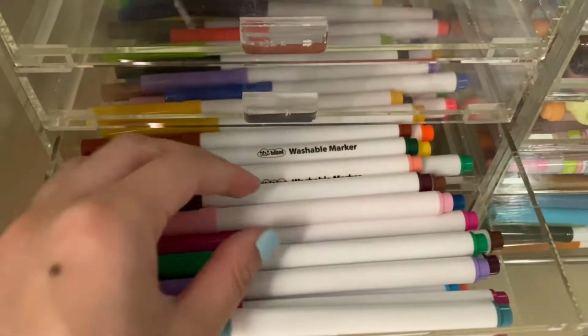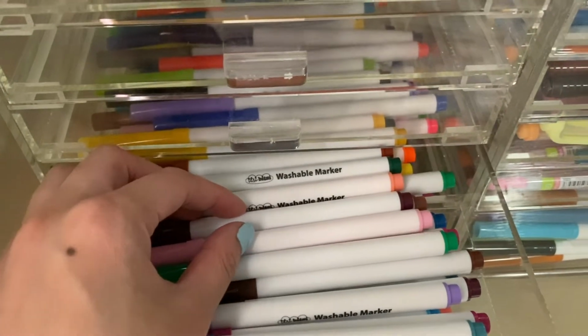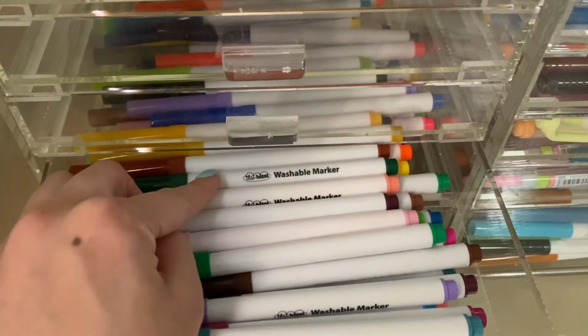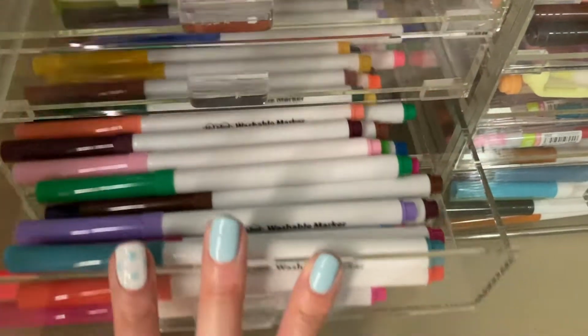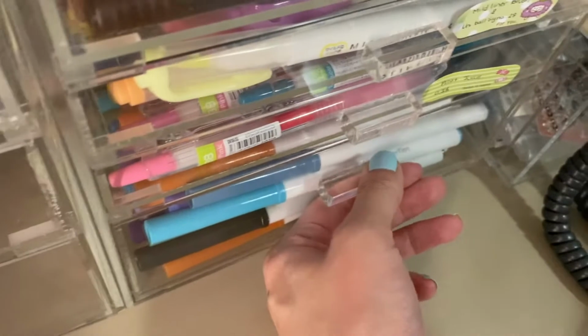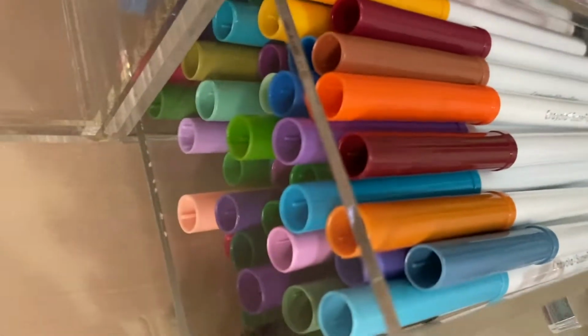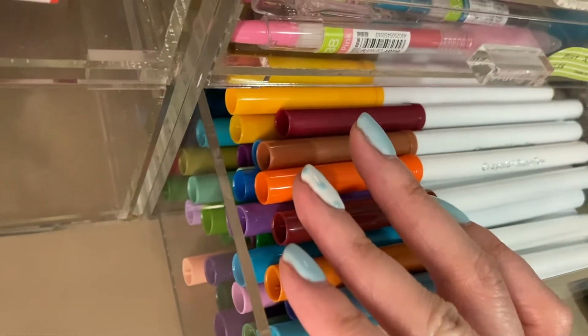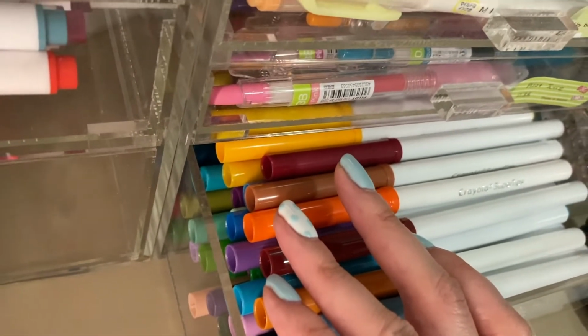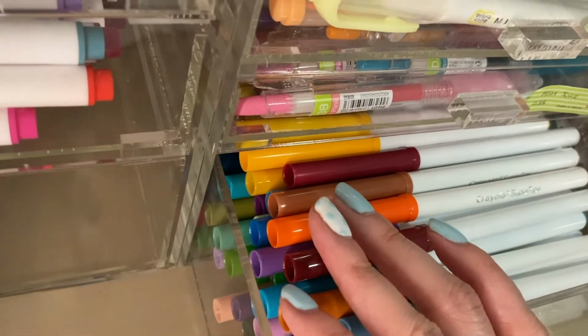And then this one, if you watched my marker comparison video, these are the Itsy Bitsy markers from the Reject Shop, which I compared with the Crayolas, which, by the way, I moved all my Crayolas down here. You can see there are just stacks and stacks of them because I got the 100 pack of Crayolas, which when I was going through them, I suspect there are a lot of repeat colors in there.